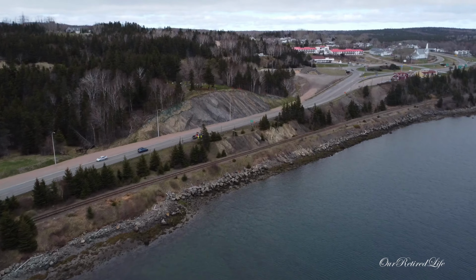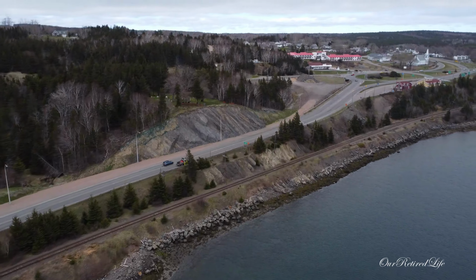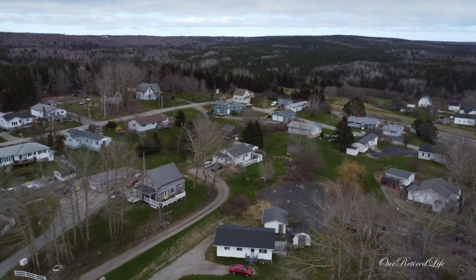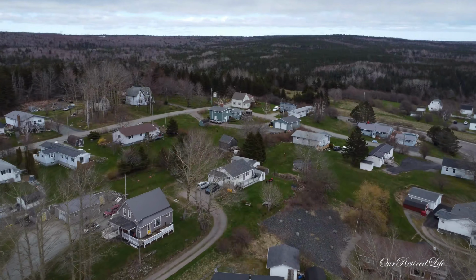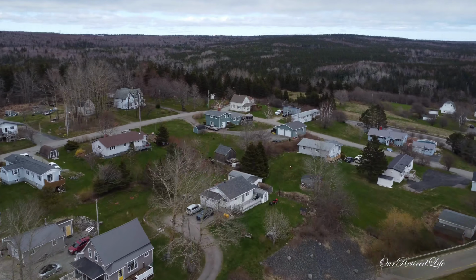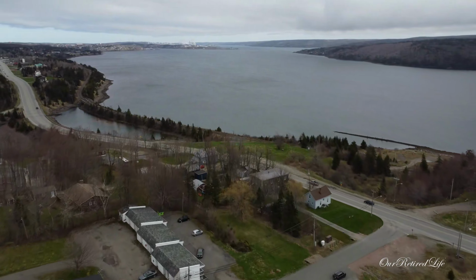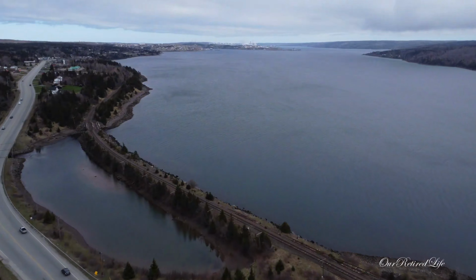Port Hastings, originally known as Plaster Cove, is a historic community on Cape Breton Island. Port Hastings is located at the eastern end of the Canso Causeway on beautiful Cape Breton Island. It is known for its hills, low mountain ranges, river valleys, lakes, forests, and diverse coastline.